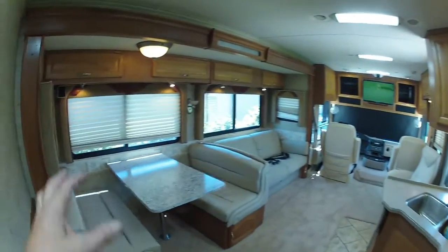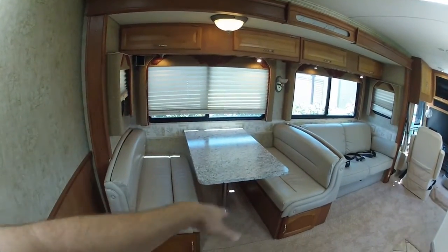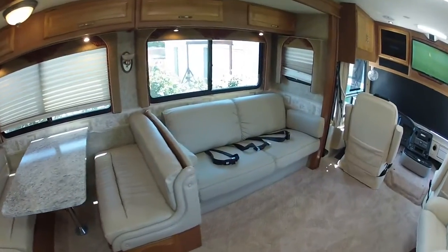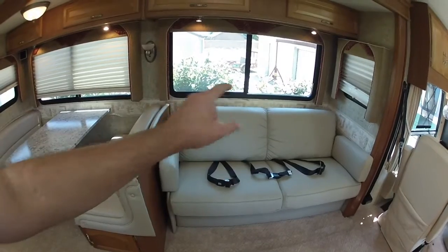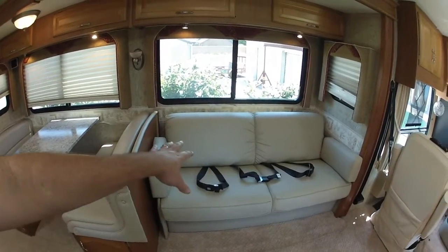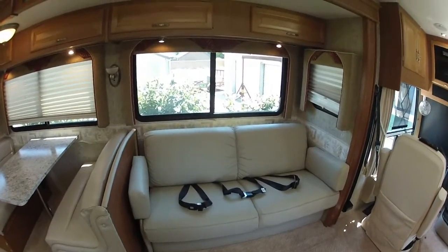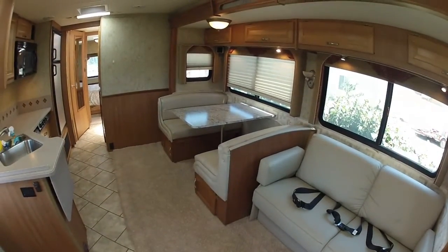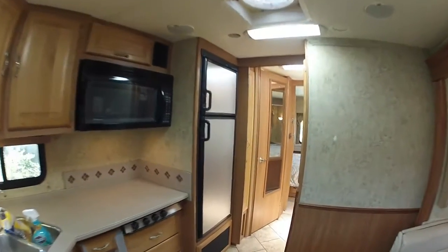Of course, the dinette can turn into a bed. This goes down and then these cushions will turn into a sleeping accommodation. You have a jackknife sofa. There is storage underneath the sofa. There's three seat belts in the sofa. Or you can just jackknife it to sleep in that position. This motorhome has a total of 5 seat belts. It's got power outlets everywhere. It's got that home theater system. A lot of storage. You've got a pantry area here. Let's take a look at that.